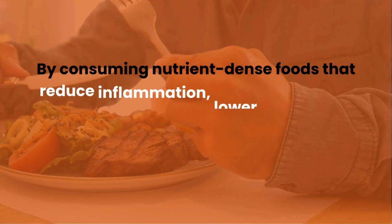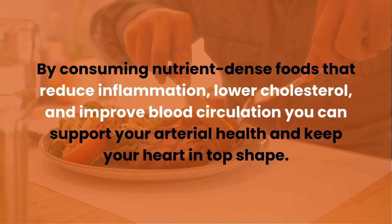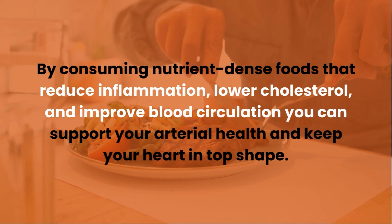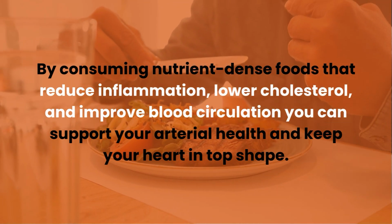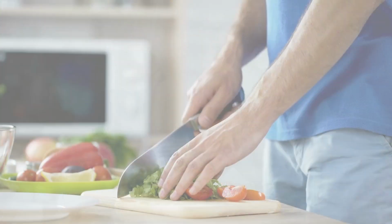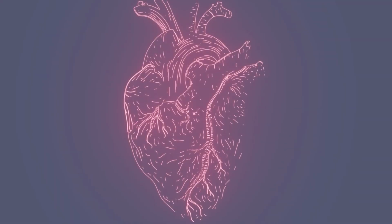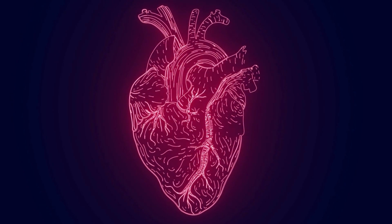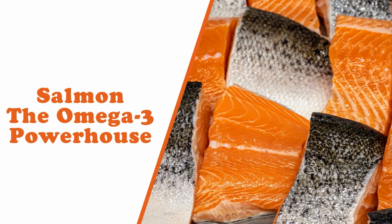By consuming nutrient-dense foods that reduce inflammation, lower cholesterol, and improve blood circulation, you can support your arterial health and keep your heart in top shape. Let's break down the ideal meal that targets arterial health. This meal will include ingredients that have been shown to reduce plaque buildup, improve blood flow, and support overall cardiovascular health. First on the list is salmon.